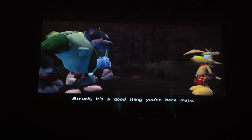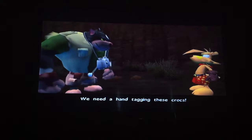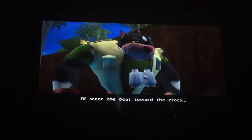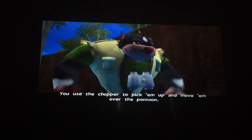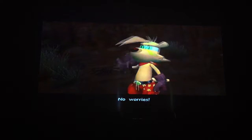Time for the Croc stockpile. Time to tag some Crocs. Struth, it's a good thing you're here, mate. We need a hand tagging these Crocs. Count me in. Good one, mate. We'll be using a boat and a chopper to round them up. I'll steer the boat toward the Crocs. You use the chopper to pick them up and move them over the pontoon. Duke will drop them and I'll tag them. No worries.